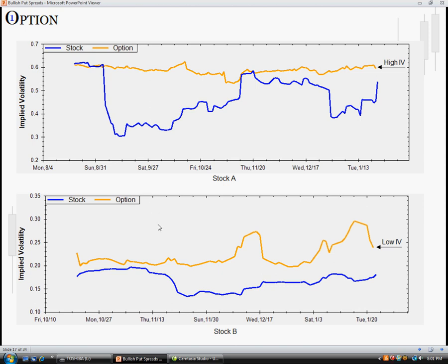Now, if you take a look at another stock, it could be, let's say, a utility stock, or maybe it's a very, very stodgy Dow stock. Let's say Cisco for many years, GE, Microsoft. I mean, these stocks chop back and forth, but they really don't move that much. Well, in those cases, this is an option implied volatility of 25. It's relatively cheap. Why? Well, look at the stock's historical volatility.